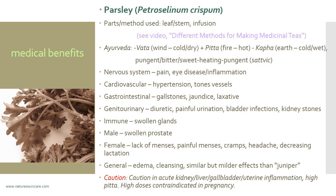And then kidney stones as well can be helpful, but again, if somebody's having an acute kidney stone attack or something like that, this is not the time to be messing around with parsley. Okay. So the immune system, any kind of swollen gland can potentially be helpful because again, that's just the nature of parsley, to decrease swelling.